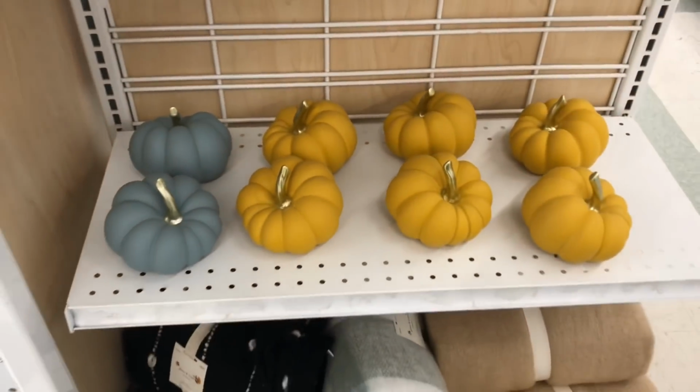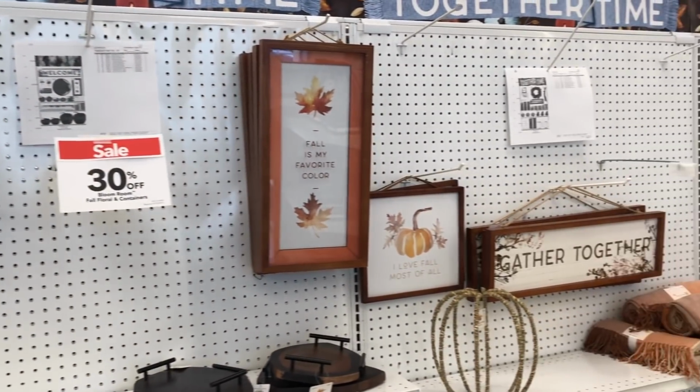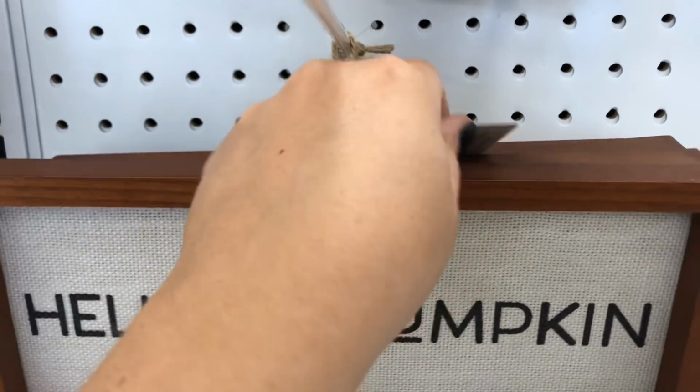Joann's seems to be behind, definitely, this year, putting out fall and Halloween. I can remember a couple years back they had fall out before the 4th of July. So they are behind this year.